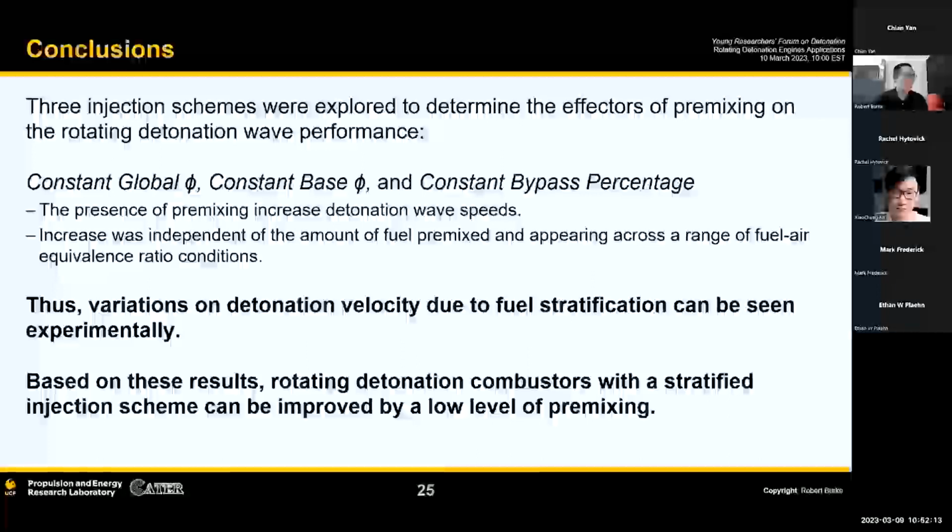And we found that this increase in our detonation velocity was independent of the amount of fuel premixing, and appeared across a range of fuel equivalence ratio conditions from 0.9 to 1.1. So thus, variations in the detonation velocity due to fuel stratification can be seen experimentally based on your localized stratification. And based on these results, rotating detonation combustors and engines with a stratified injection scheme can be improved by a low level of premixing.